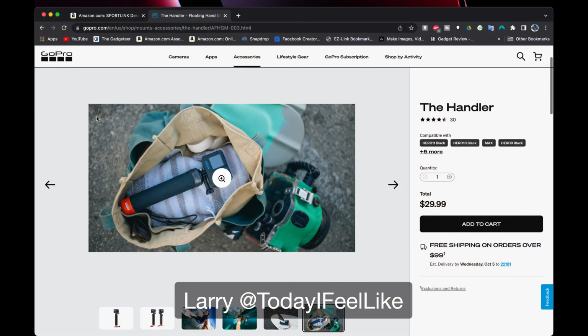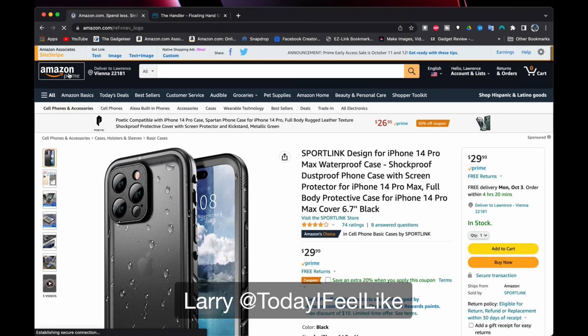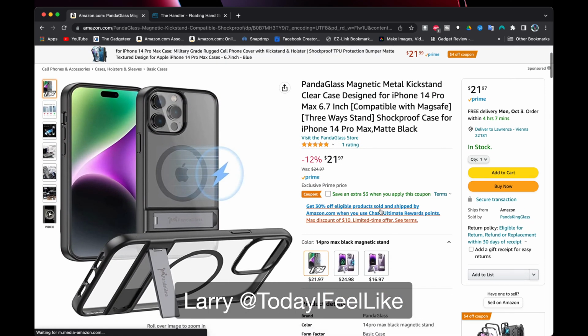All right, let me hop on into the web browser and let me show you here. Let me go back over to Amazon, and here we go. We can click that one. This is going to be one right here. This is for the 14 Pro Max, and we can see it says PandaGlass magnetic kickstand, metal kickstand, clear case, designed for iPhone 14 Pro Max, compatible with MagSafe, 3-way stand, shockproof case, and yeah, so this is matte black.